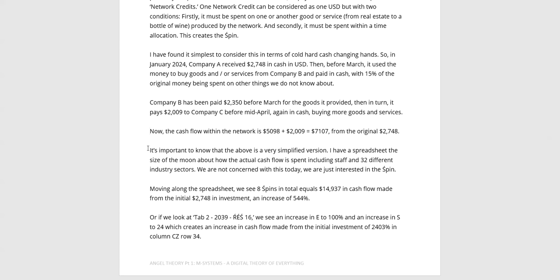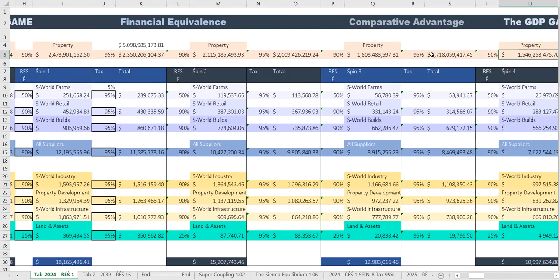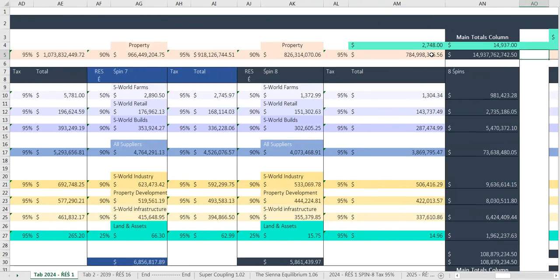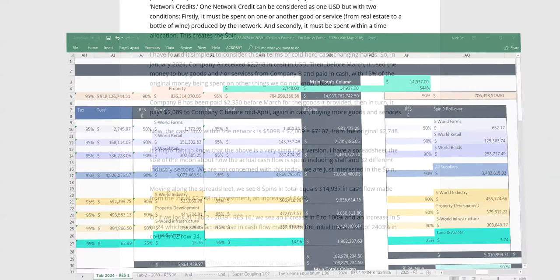Moving along the spreadsheet, we see 8 spins in total equals $14,937 in cash flow made from the original $2,748 investment. An increase of 544%. Okay, so we just continue. Spin 3, spin 4, spin 5, spin 6, spin 7, and we get to here the total, and we can see here that $14,937 cash flow created from the initial $2,748 in investment means that the cash flow is 544% of what the original investment was.